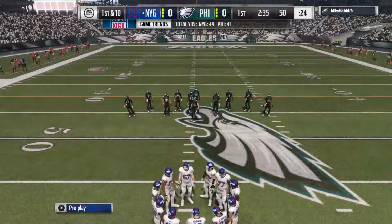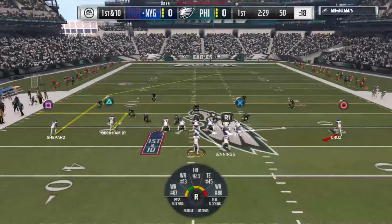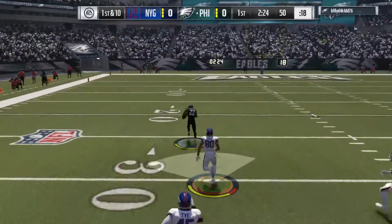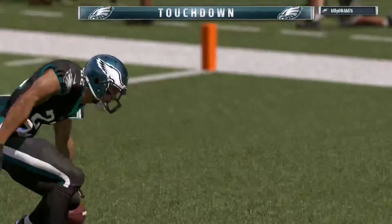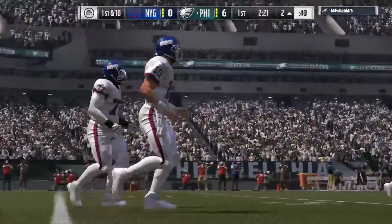Let the rushers get upfield, the blocking forms in front, lofted it to the runner, and now not only does he have open space in front of him, he's got a nice field as well, and they pick up big yardage. Looking for Cruz, and it's intercepted. He's got the lane, and there he goes. And he takes this one back into the end zone, and the Eagles defense gets a pick six TD.